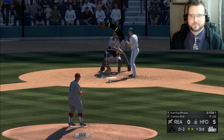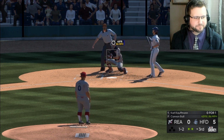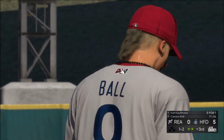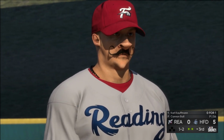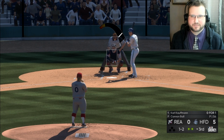Plays that one now. And on 0-2, he misses with a fastball. He's up in the zone a lot right now. Sometimes that can be effective, but I think you have to be careful with that, especially during a day game where the ball tends to carry a lot more.